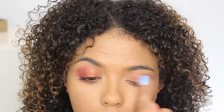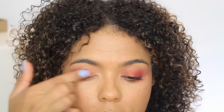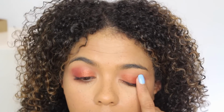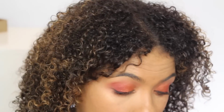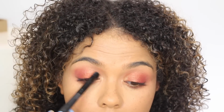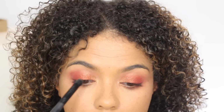This was a little bit more orange than the shade I have in my outer corner. I wasn't sure in just swatching this if it was going to become opaque on my lid. It swatched and just looked a little glittery, but it has some color in it. Let's see what Candy Queen looks like in here. It's very glittery. It's not normally what I would go for. I don't think I'm getting a ton of fallout, maybe a little bit. I'm going to bring it onto the lid slightly. So I went ahead and added some black winged liner.